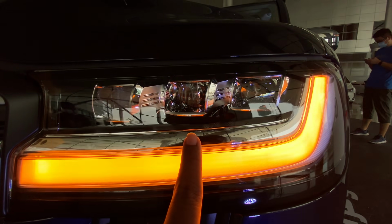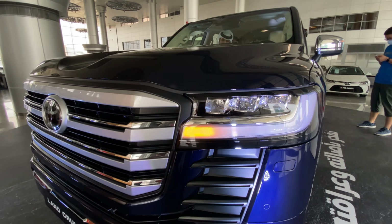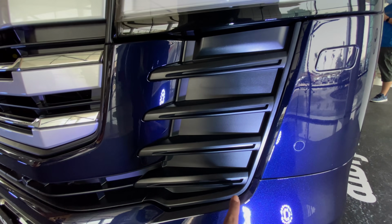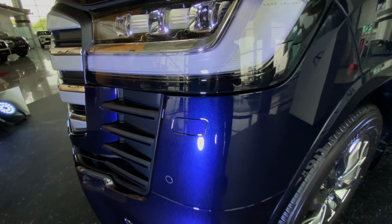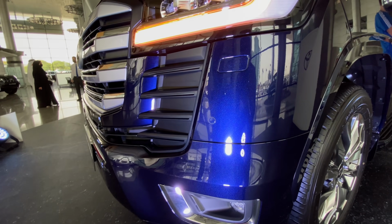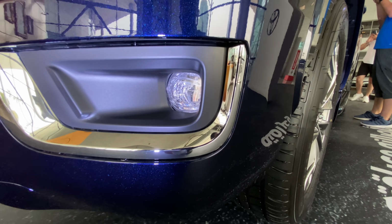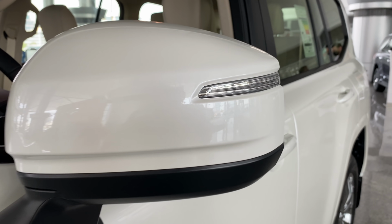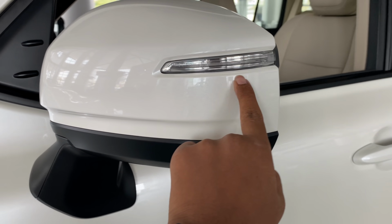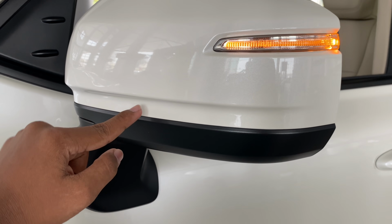You can see the lights over here, so they're actually LED units completely. You also have this nice treatment over here for the grills. Then you get these headlamp washers over here, all the regular stuff, the parking sensors, your fog lights of course, and they again have this LED finish to them. I don't know why, but the indicator in the mirrors is actually too tiny right now. They just made it so tiny over here. The earlier one used to be actually like this big.